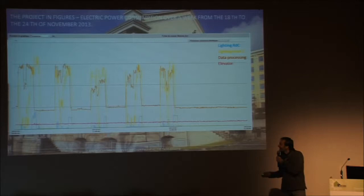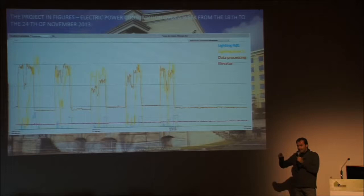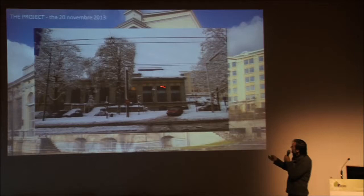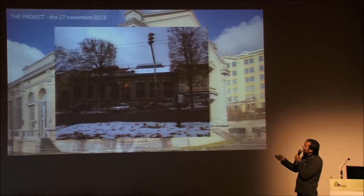Here you can see the yellow line. It's the light consumption, and it changes often because we have a little machine that calculates how much light you have to put in the office to have good comfort for working. So when there's a cloud, it's bigger, and when it's sunny, it decreases. Here you see a snowy day. It was in November, 2 years ago. This part has been retrofit, and this part is a restaurant which has not been retrofit. And you see 7 days later, there's no more snow here.